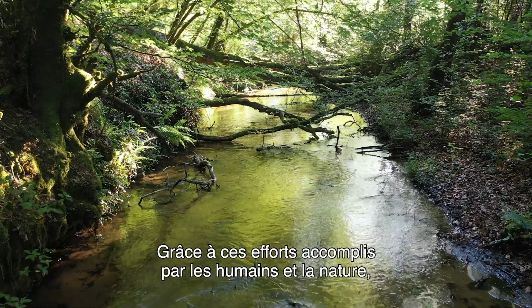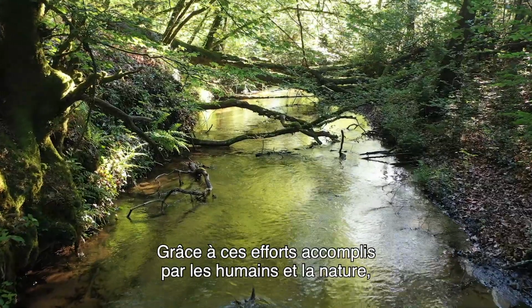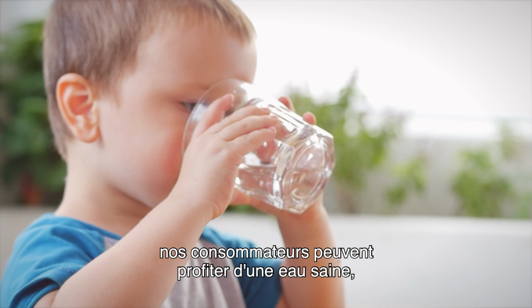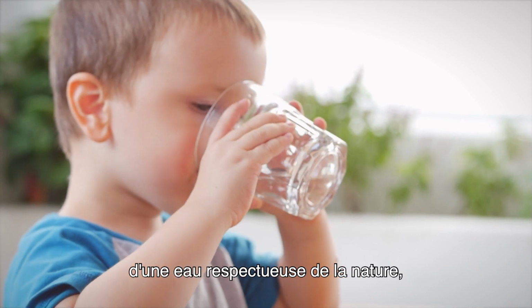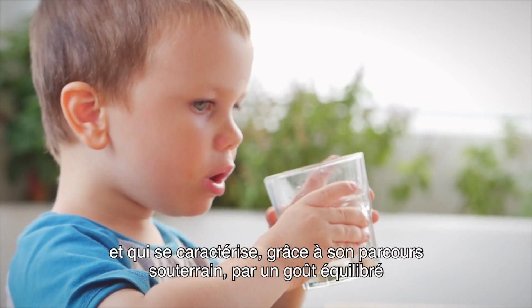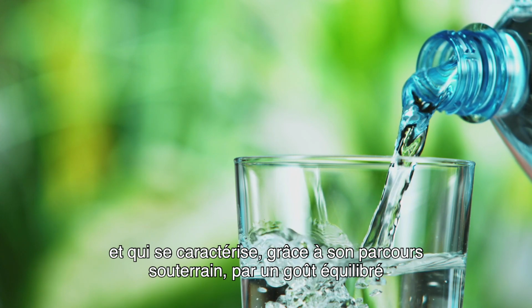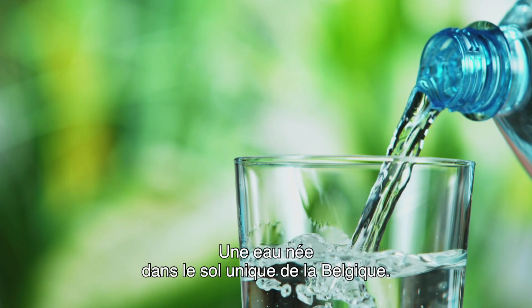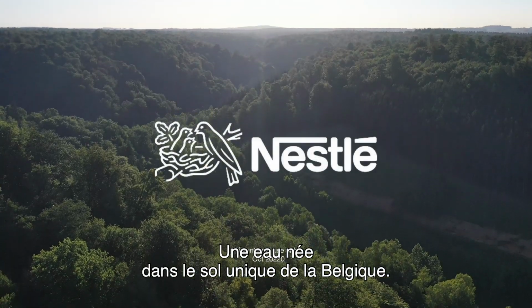Thanks to all these efforts by both humans and nature, our consumers can enjoy water that is safe, water that cares about nature, and, thanks to its underground journey, water with a balanced taste and low mineralization. Water from unique Belgian soil.